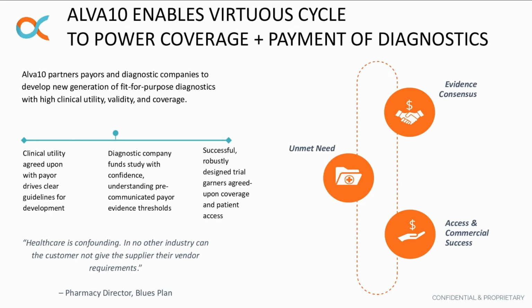And so what we have really done is we've designed a system that enables us to work with payers upfront to agree on the clinical utility. Let's agree on the product we're going to build, and let's agree on how much clinical evidence it's going to take for you to be sufficiently convinced that this is a test that has huge value and great clinical utility. So we agree on the unmet need, we agree on the evidence consensus, and we agree on the value-based reimbursement. We agree on the value of this test in the payer population.